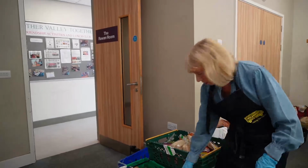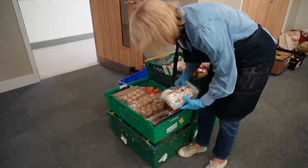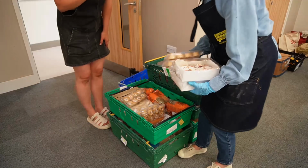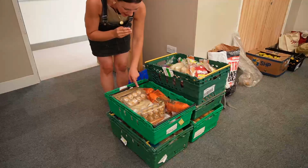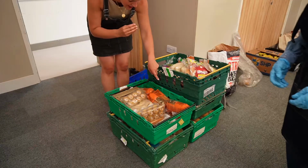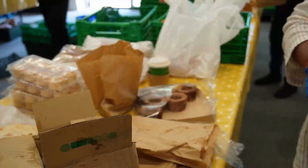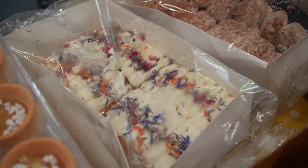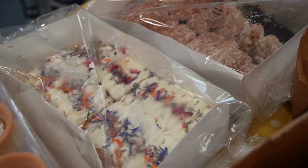One of the volunteers has just said there's goodies in here, so I'm excited to see. So this is not something that comes every time then? No? Okay. Little desserty things, brioche hot dog rolls, churros. Is that frozen churros? Wow. Oh, and some very pretty cakes with edible flowers on top. Wow.